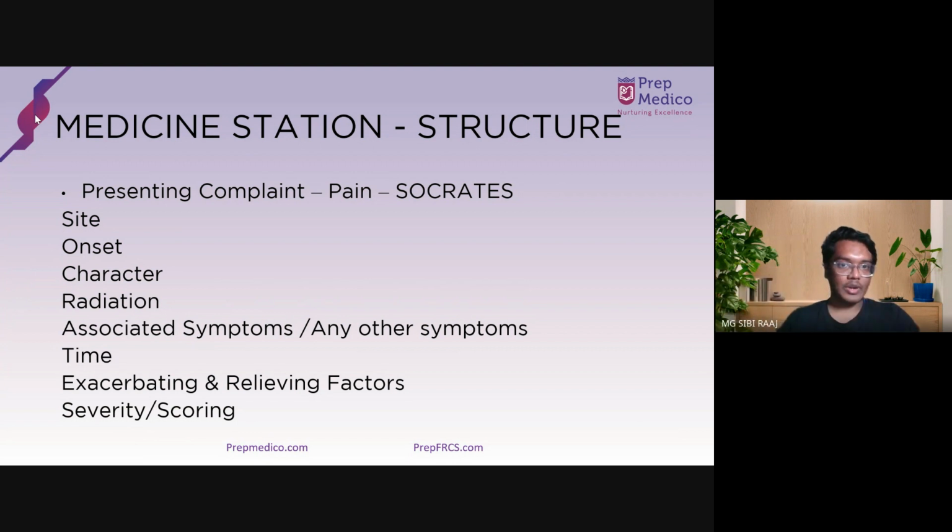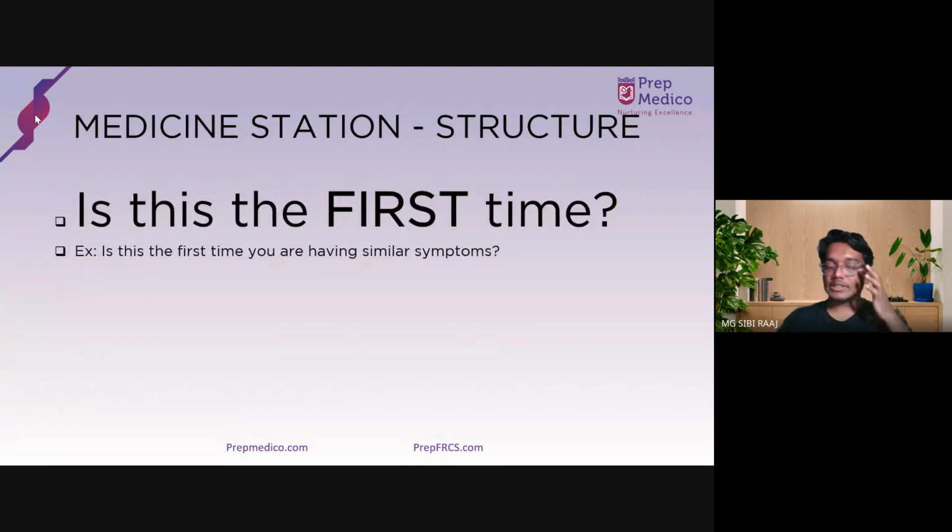So that is about presenting complaint as pain. You have to ask all these questions. In almost all stations where pain is the symptom, once you've asked these questions, usually it will lead to a diagnosis, because all the stations are designed for you to complete at 8 minutes and come up with a diagnosis or a set of differential diagnoses.